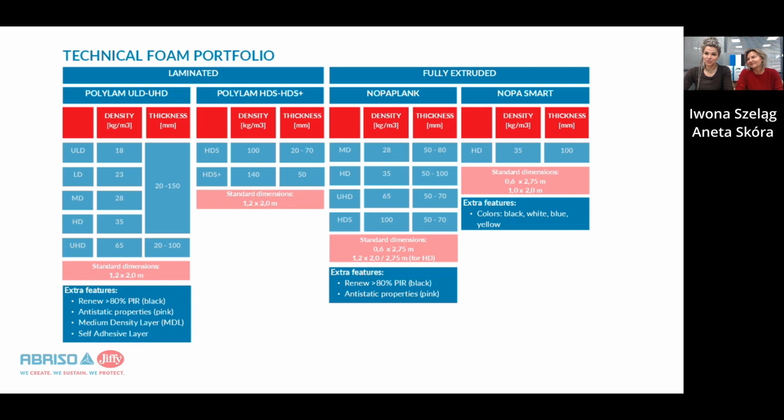Our second product, Nopaplank, is a single-layer board valued for its pressure resistance and durability. Its closed cell structure ensures excellent rigidity and longevity, ideal for precision fitting and long-term use. Densities 28 to 100 kg, thicknesses up to 100 millimeters, colors white, black, anti-static, and Renew. Key features of Nopaplank are exceptional compression and deformation resistance, easy to process mechanically, moisture and chemical resistant, non-toxic, and odorless.